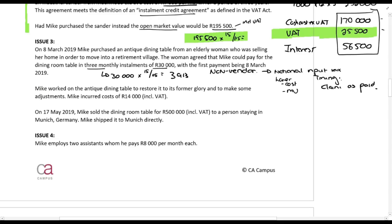Then, Mike worked on the antique dining table to restore it to its former glory and to make adjustments, and Mike incurred 14,000 rands. Right, so you can claim input tax on that, that's a normal expense. On the 17th of May, Mike sold the dining room table for 500,000 to a person staying in Germany. And he shipped it to Munich directly, so this is an export.